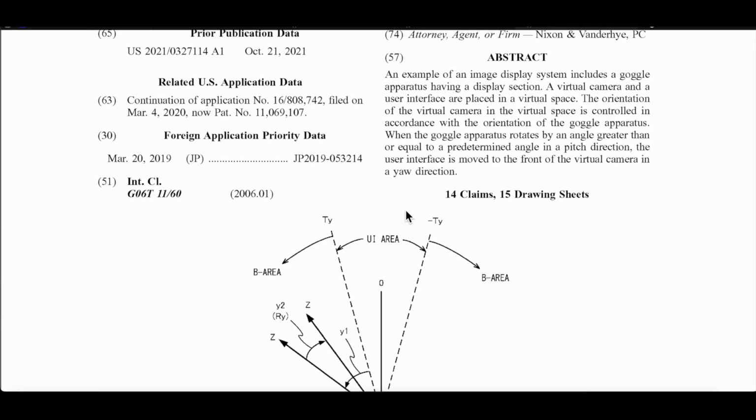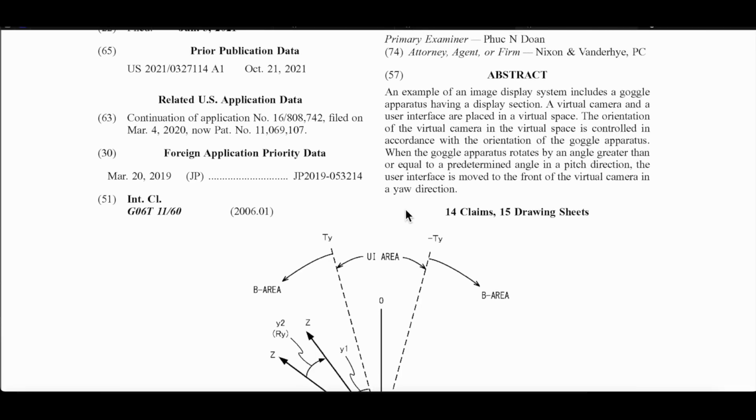It's an image display system that includes a goggle apparatus having a display section, a virtual camera. Okay, so not only does it have a goggle, but it also has a virtual camera, meaning a camera that could take advantage and look outside of the goggle that you are wearing. That way you don't bump into anything. And user interface are placed in a virtual space. So it's a goggle that has a display section, and it also has a camera.